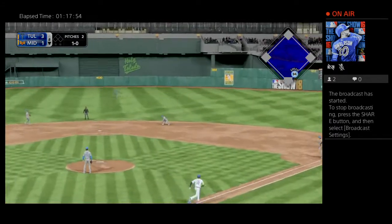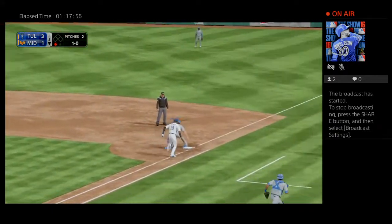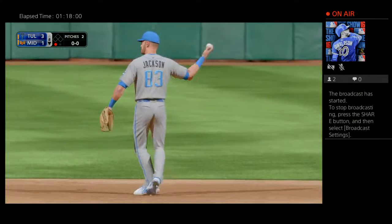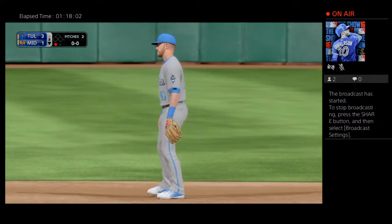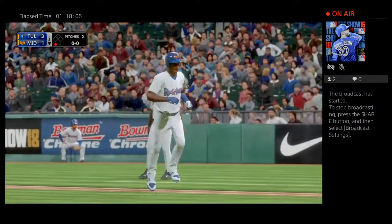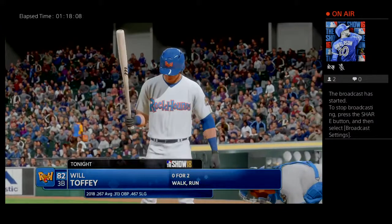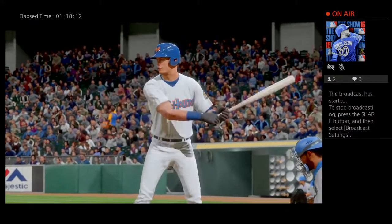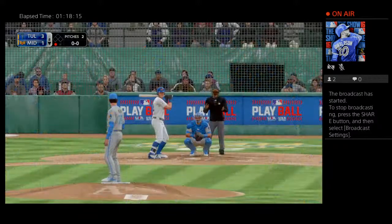Hit out towards second. Played on the backhand. And the inning begins with a quick out, number 1. Now batting, number 82. At the plate, number 82. And he's likely just trying to put one in play here. 0 for 2 with a pair of strikeouts thus far.